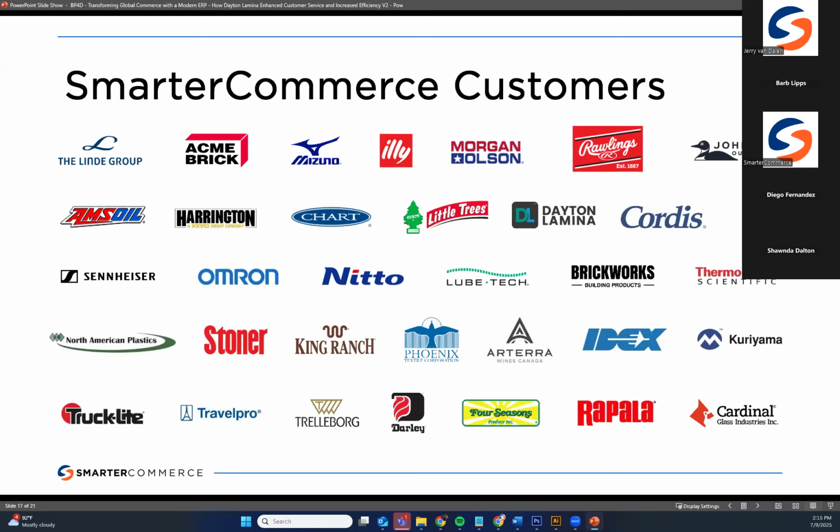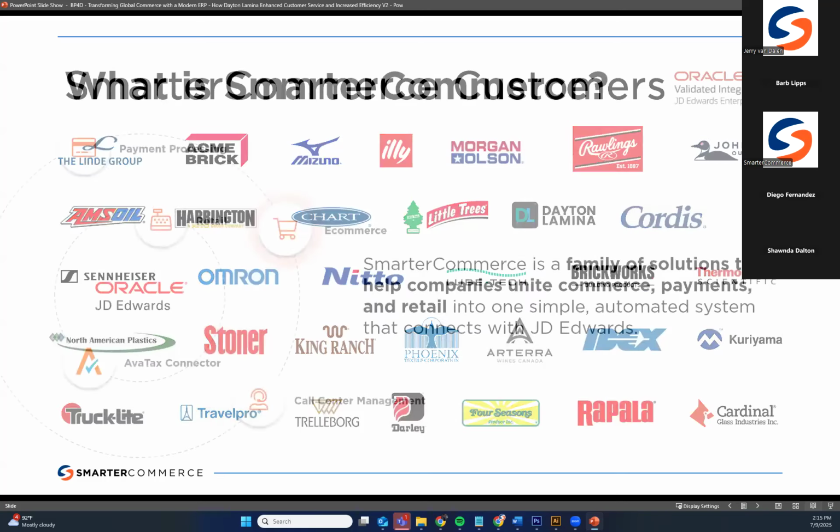Here's a quick snapshot of some of our customers, certainly some recognizable brands on the screen, some recognizable logos. That being said, our customer base very much reflects the JD Edwards customer base, meaning it is a majority of industrial manufacturers, distributors, very much in the B2B space. And many of these brands are successfully running their B2B e-commerce platforms through Smarter Commerce e-commerce. All of our customers are JD Edwards organizations. That really is the only ERP that we integrate with out of the box, and we're very happy to have Dayton Lamina be part of our customer base as well.